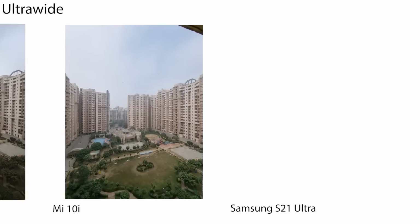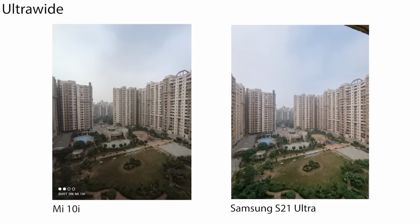Anyways, now talking about the ultra wide angle shots, we will undoubtedly go with the S21 Ultra as the exposure and color reproduction looks a lot better. And you can also capture a little extra area compared to the Mi 10i. You also get better sharpness due to the 12 megapixel lens on the S21 Ultra compared to the 8 megapixel lens on the Mi 10i.